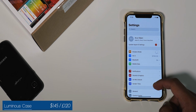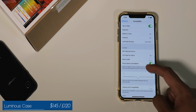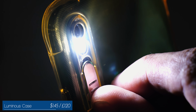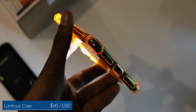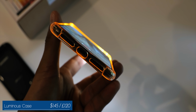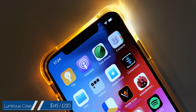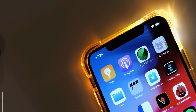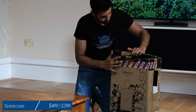To start using it, just head into your smartphone's accessibility settings and enable the option that makes your LED flash turn on when you get notifications. And then all you do is just push this little slider up, and what it's doing is it's redirecting the light from your flashlight around the case of the phone. The result is a little uneven, and I'm not sure I can recommend it, but safe to say I definitely didn't know this existed. On the complete other end of the budget spectrum, this is the Speakase.